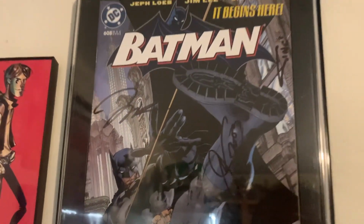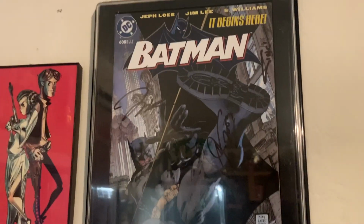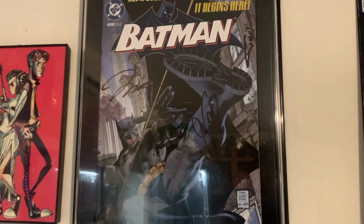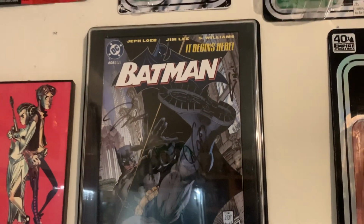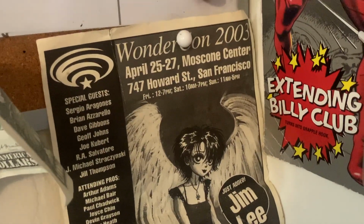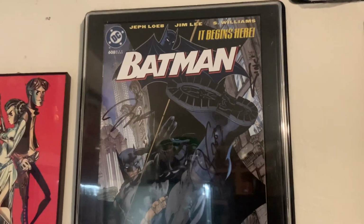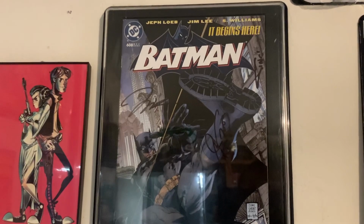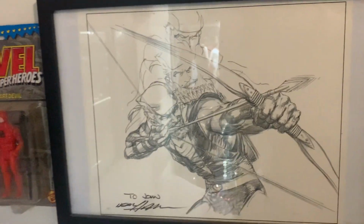This I actually got at my very first comic convention that I went to. So this is actually the comic or the story arc that got me hooked on comics. It's Batman Hush. I went to a comic book convention, which, funny enough, was WonderCon 2003. I got it signed by Jeph Loeb, Jim Lee, Scott Williams, the writer, penciler, and inker of the book. Neal Adams.